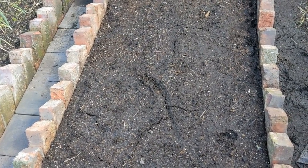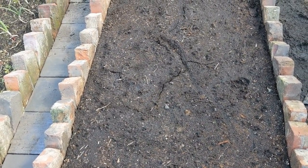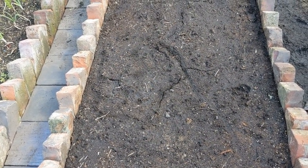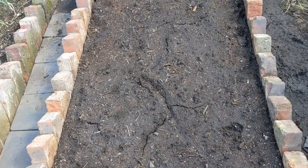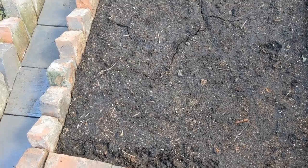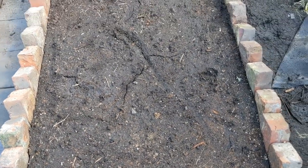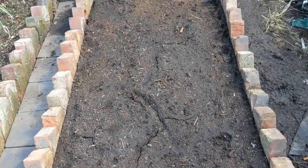I'm not going to plant that up, not this week anyway. I am going to water that bed thoroughly every time I come down, in the hope that the ants will move their chambers. I just want them gone, really, the ants. I don't want to cause them too many issues, but I'm going to have to, because the ants are going to be a pain in the backside otherwise.